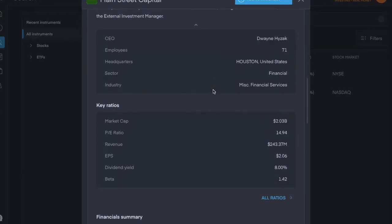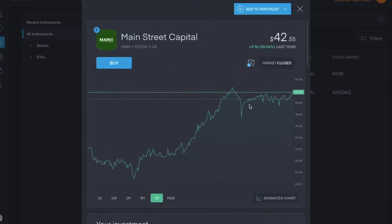So it's based in Houston, in the United States, and its current dividend yield is 8%. Its earnings per share is $2.06. The PE ratio is 14.94, and the market cap is $2.03 billion. It's currently trading at $42 per share, and the last dividend I received from them was 17 cents per share.